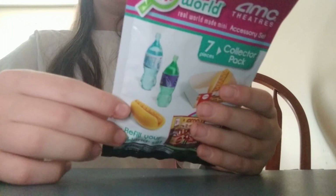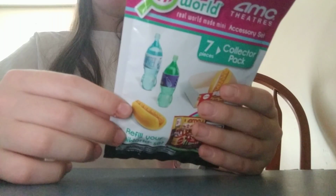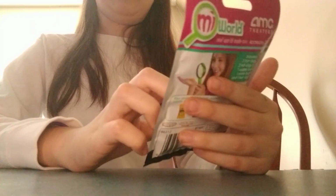Oh, my lighting just changed. So this comes, it's really cute, as you can see. Two hot dogs, two hot dog buns, one water bottle, one soda bottle, and one hot dog box. As you can see, it's 7 pieces, and it's a collector pack. I am really digging that soda bottle. Makes me want that. Okay. Yes, so I love this.